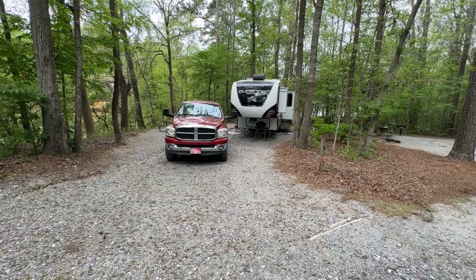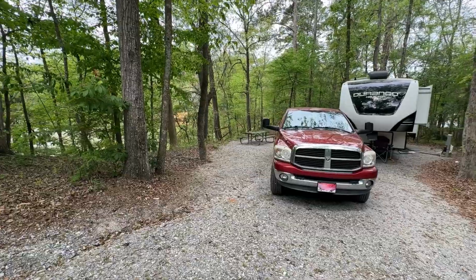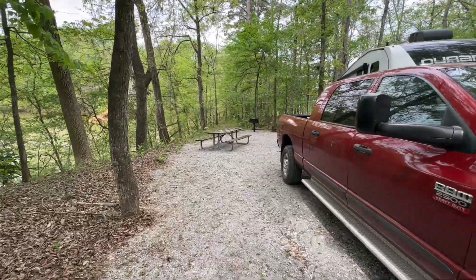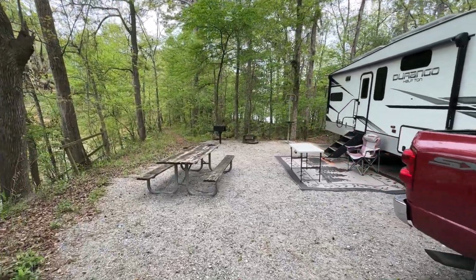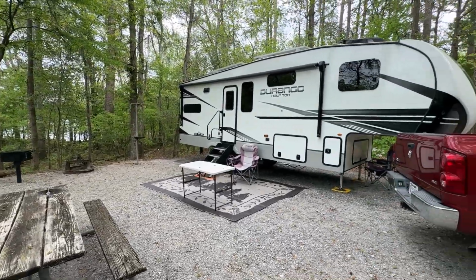And then, again, I don't know why I didn't pick up on that they have full hookup over on the other side in the Katoma loop. That's where we should have been camped. But we wound up here. It did end up working. Melody's in there making dinner right now.